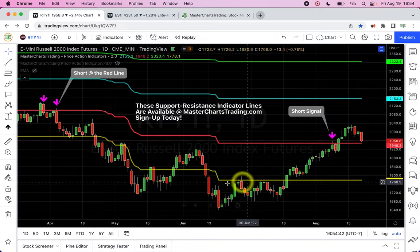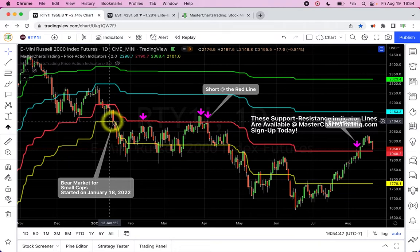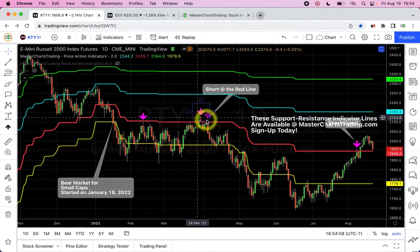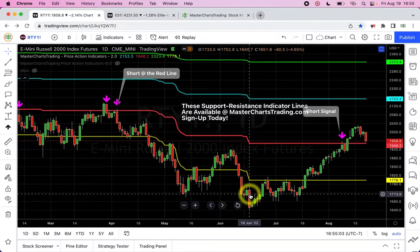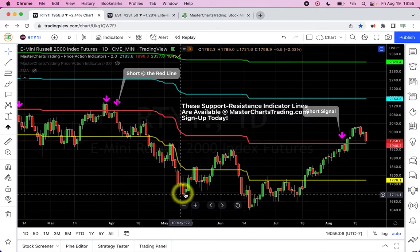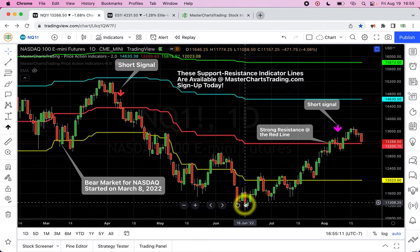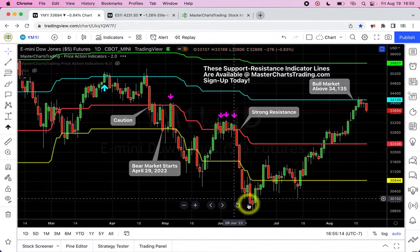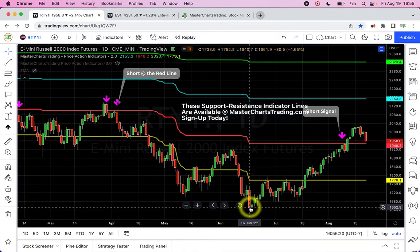Here's the Russell 2000 small caps index, even weaker. Weakness was pronounced as early as January of this year. Russell 2000 entered the bear market right there in January of this year. Had several opportunities to sell short, the latest one here in April. Also made a new low. Actually, it even broke below the previous one. So we basically made a June low for Russell 2000 and then a rally.